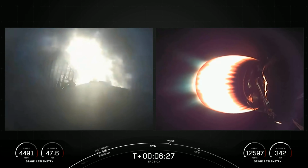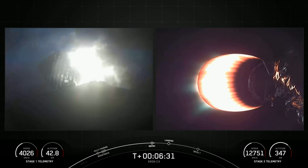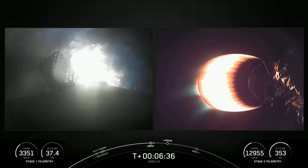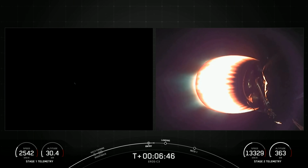And there you can see it on your left-hand screen that those engines have ignited. Stage 1 entry burn startup. Now this burn is about 20 seconds or so long. Stage 1 entry burn shutdown.